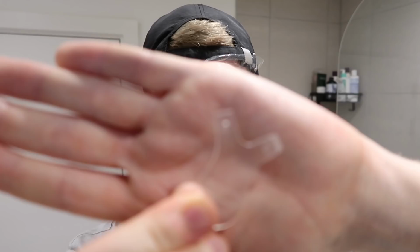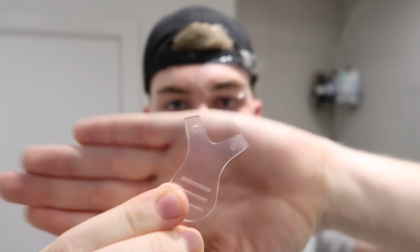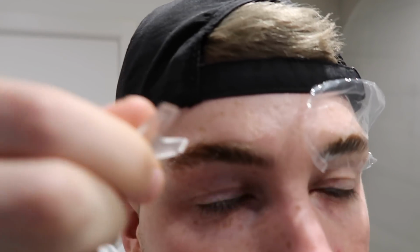But then they trail off so much towards the end where they're not really tinted. Right, what time is it? So I think this side's been on for about 10 minutes, but I don't think this one has, so we'll do this one first. So you're supposed to take the plastic off, and then they give you this tool. They call it the Y tool, and you're supposed to take off whatever's on your eyebrow with this tool.